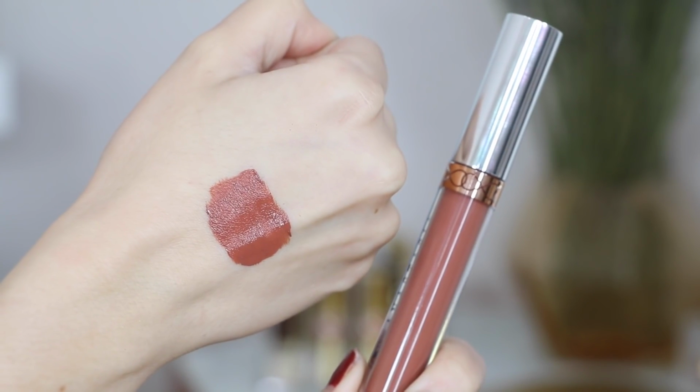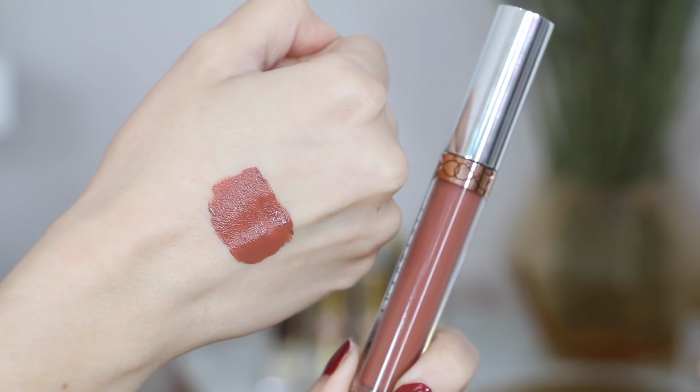And this one is actually by Anastasia. This is definitely a favorite discovery of mine in 2016. This is the Ashton liquid lipstick. I love this. It's like a nude mixed with a brown, but it has that really beautiful warm undertone. I don't know, I love it. It's definitely my favorite Anastasia liquid lipstick that they've ever come out with.